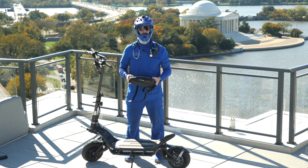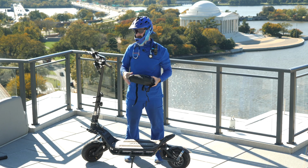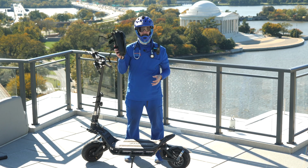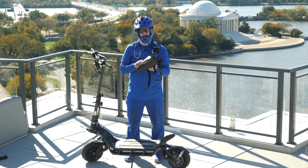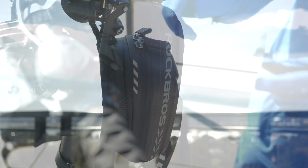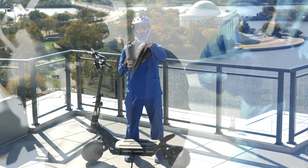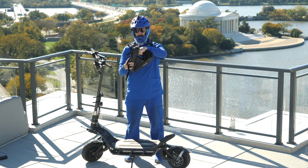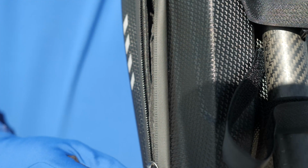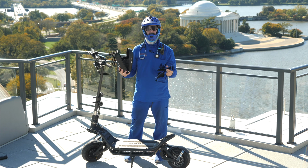When I'm doing house calls, I have my regular doctor's bag and a backpack. But when I'm on the scooter, it has its own accessory bag. Rock Bros has made a great accessory bag that when you open it, it doesn't fully open. It opens enough so that you can get into the contents. And in here, I can store gloves, I can store my hat, I can store these glasses. It's small enough, I can just strap it in and it's very secure, it won't bounce around.